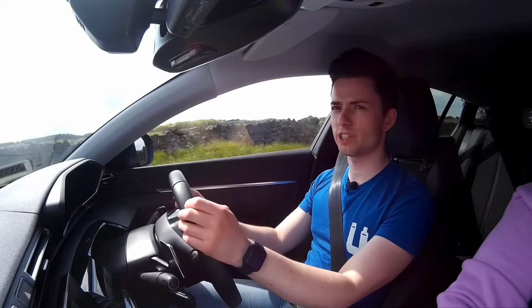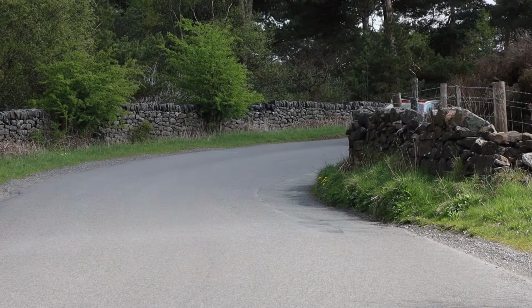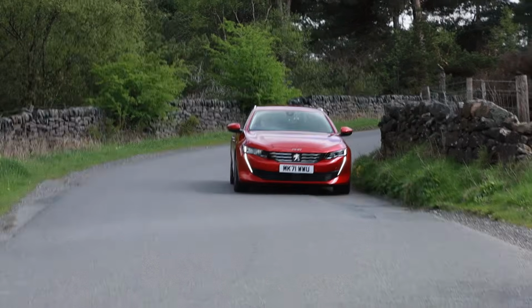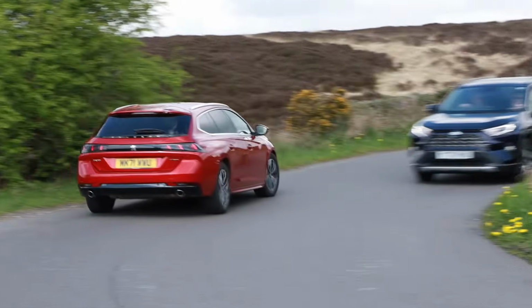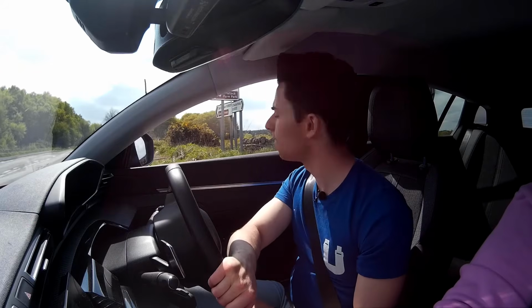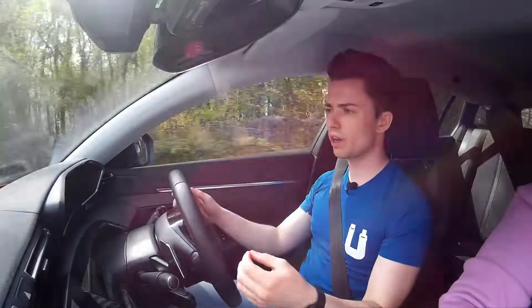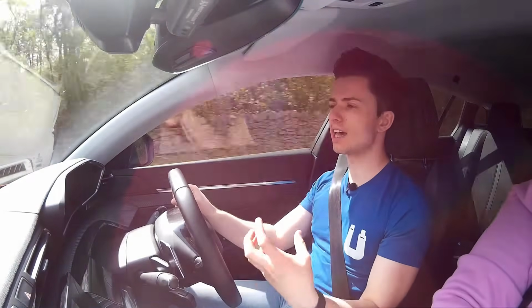It's a good enough chassis that you can kind of throw it into a corner and have a little bit of fun, which is all you want really if you've got a plug-in hybrid, just enough to have a little bit of fun. The large sidewalls on the tyres do soak up bumps in the road very nicely, and the set-off, because of the electric motor, is very good. That initial torque kick from the EV powertrain elements really helps you get moving, and then the engine takes over when you're in standard hybrid mode. Progress can be made quite quickly.